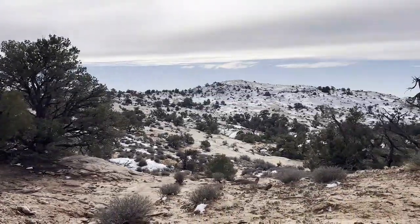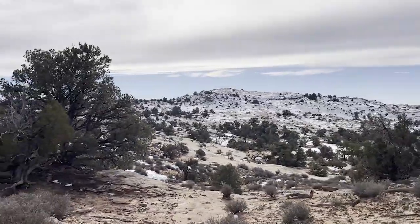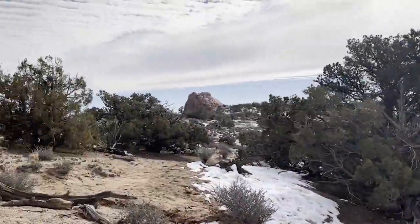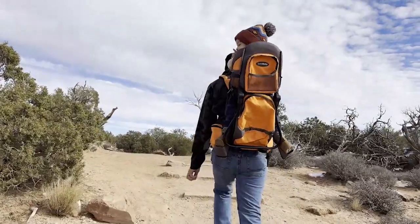But right now, here's what we're looking at: some trees, some hills, and things like that, where the pictures I've seen are very red still. So I'm curious to see what it looks like once we get up here. What do you see, baby?